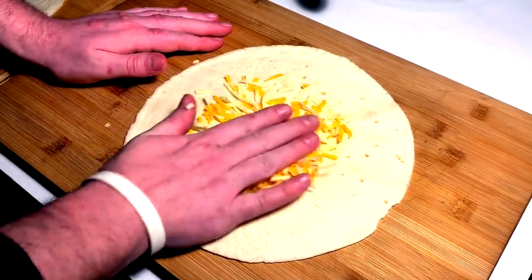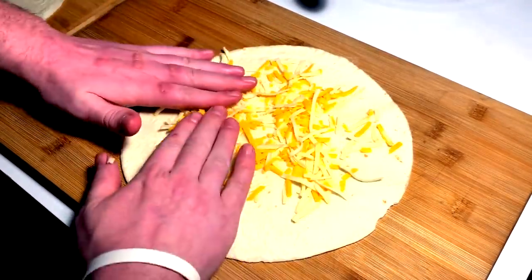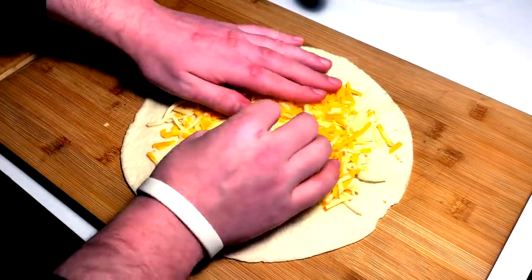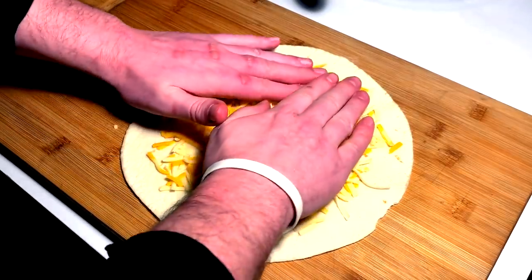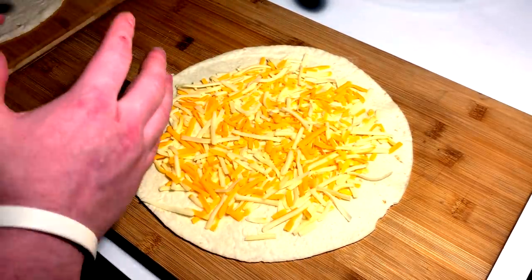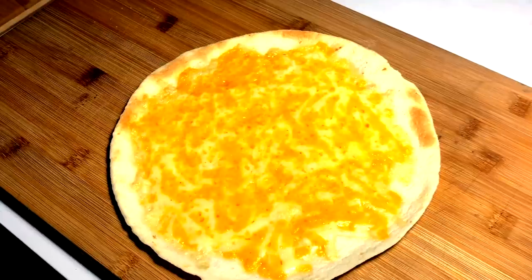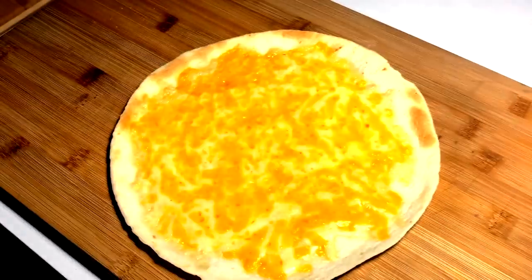Alright, so for my next trick, it goes a little something like this. Tortilla. That shredded cheese though, make sure you just spread some everywhere, all around. Don't be shy now, but don't be too aggressive. And that goes into the broiler for just a little while. So now we have the adhesive, the cheese sieve, if you will, the glue for the filling.